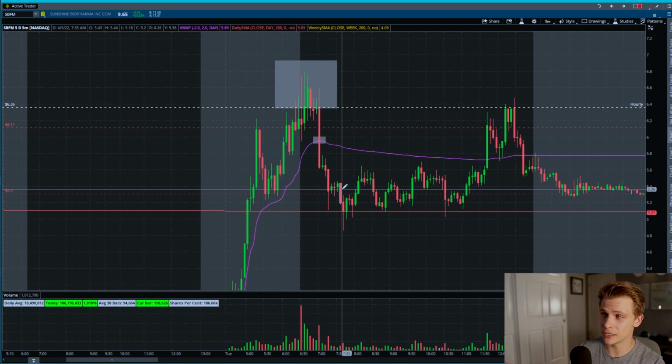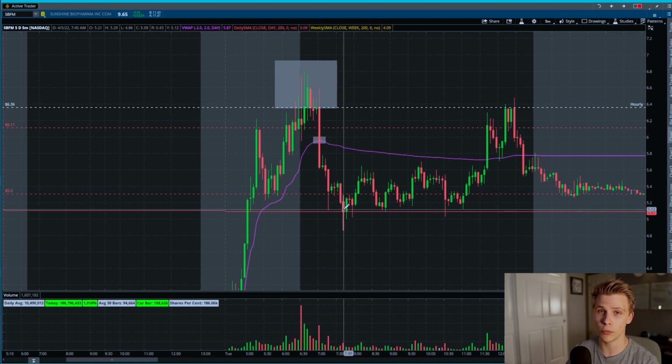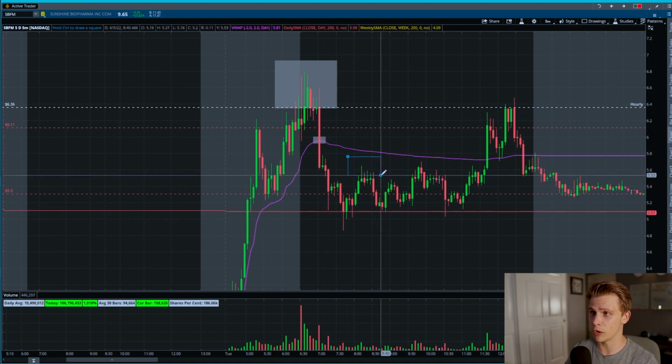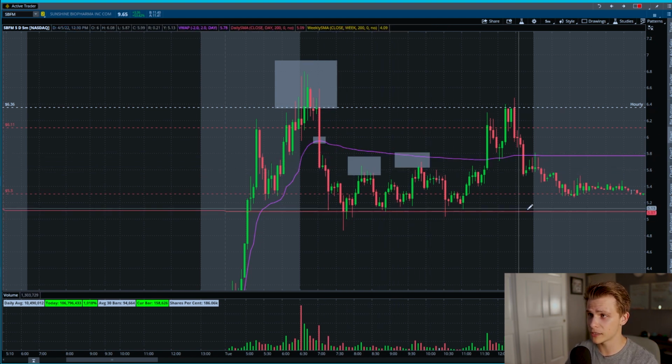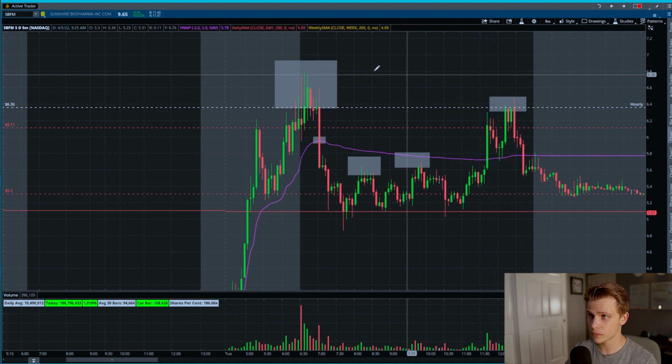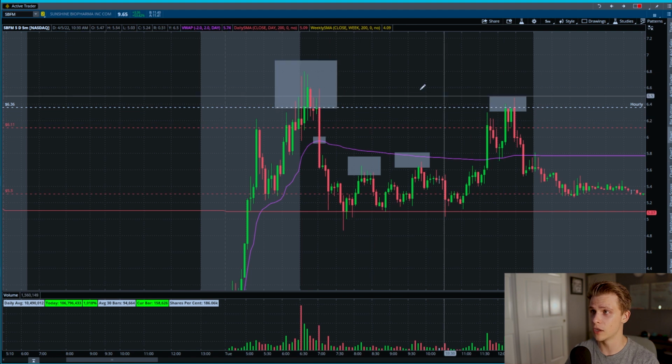But what they didn't see is that it was supporting off of, number one, the round number of $5, and number two, that all important daily 200 moving average. So basically you have short sellers who are piling into this, into the VWAP tests. Some of them get squeezed out, but then more of them are going to pile into it as long as it holds underneath this low of day.